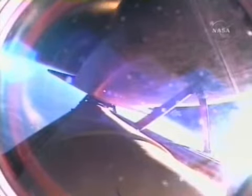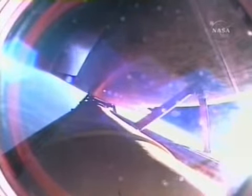Eight minutes into the flight, the engines are now throttling back to maintain the structural limits on the orbiter as it approaches loads near 3 times gravity. We're standing by for the main engine cutoff confirmation from the booster officer here in Mission Control. Main engine cutoff confirmed, 8 minutes 35 seconds into the flight.